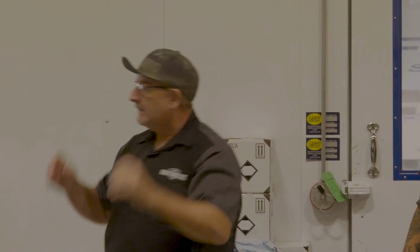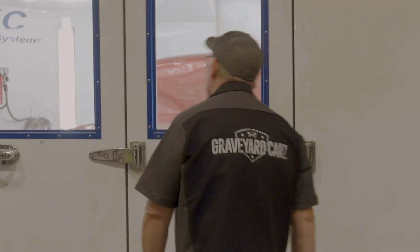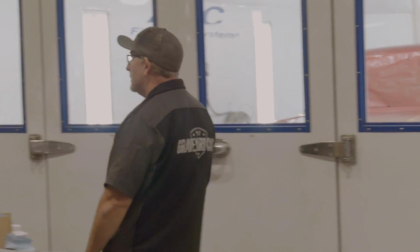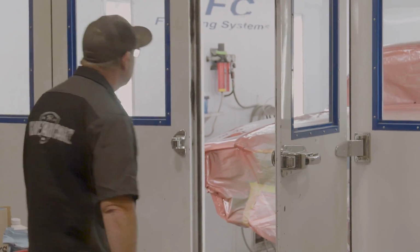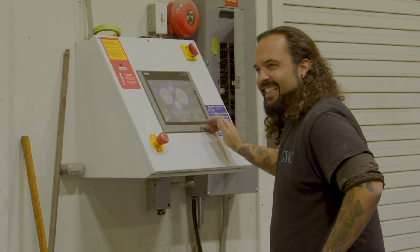Can't see magic paint without a magic hat. Hat, please. This thing really works. Turn them on. Turn the lights on.